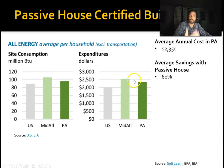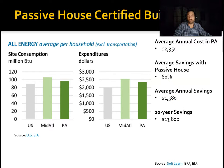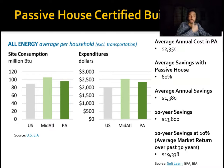All right, so 67%. So let's do that same sort of mental exercise that we did before. So based on our average cost in PA of $2,350, we'll go on the low end of Passive House savings at 60%. So that's almost $1,400 a year in savings, which is almost $14,000 over 10 years. And then if you would invest that every year at a 10% return, you're going to get close to $20,000. So Passive House is a very robust standard, saves you a lot of energy, and this results in real savings. Now, they are a little more expensive, but they do tend to pay for themselves over the life of the house. Okay, so those are the two additional energy efficiency standards.